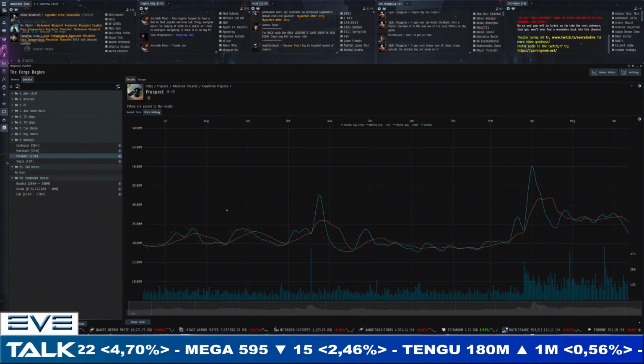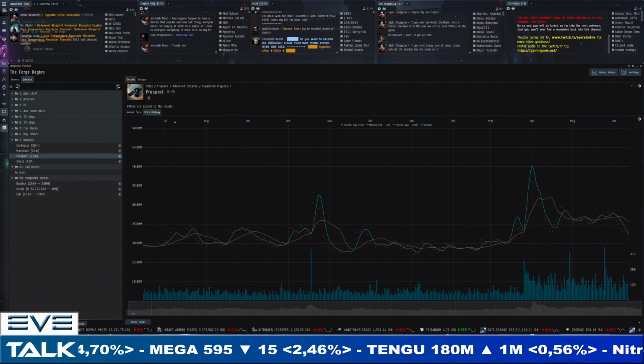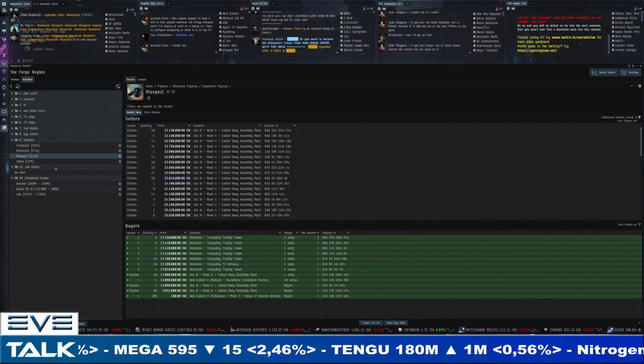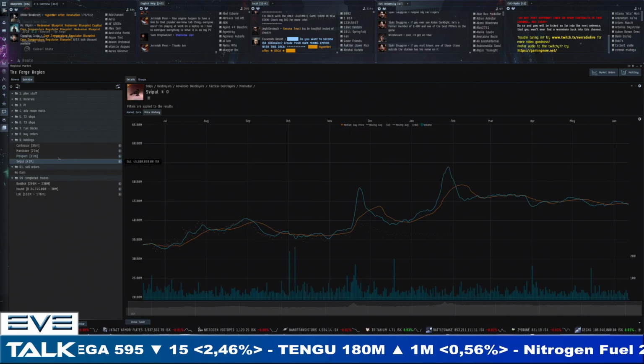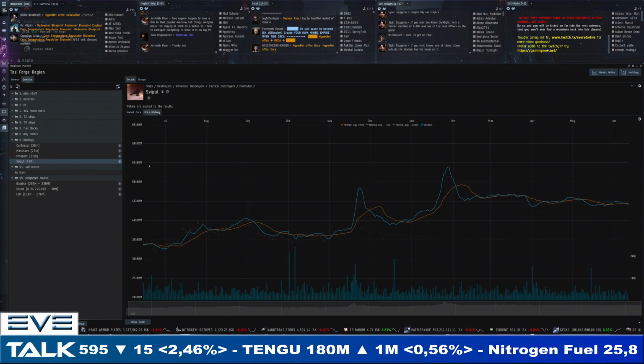Then I managed to buy a Prospect for 21 million. Same thing. Look at this chart. We're hitting 20 million. Was the time to put up a buy order, and you could probably still match that. 21 million after taxes, selling for 22. Obviously, we're now hoping for a turnaround. Still holding on to that Svipul for 41. Currently selling for 45, so it's not like it's a terrible choice.